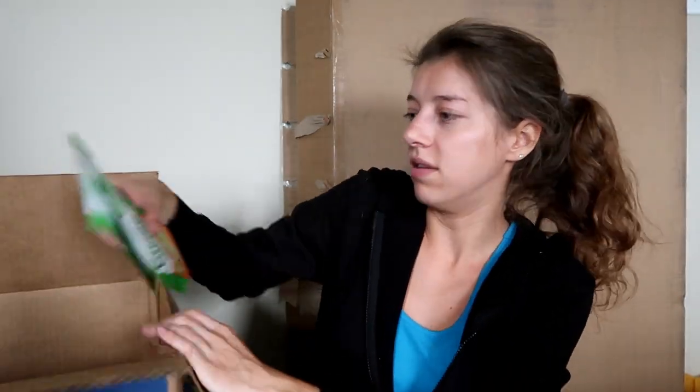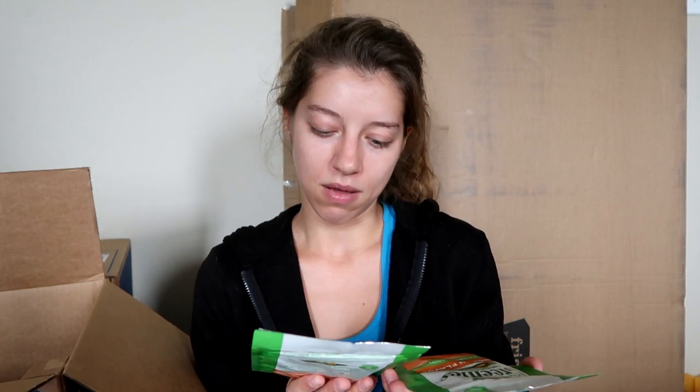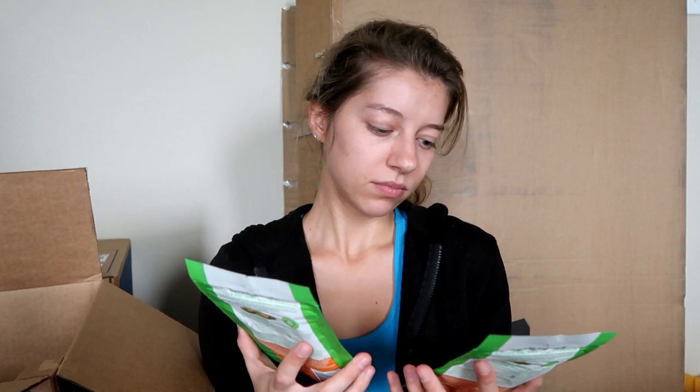All right, so I think, oh, and then I got, of course, the Greenies. The hairball control. They did change the bag, I'm pretty sure. I'm almost sure they changed the bag since I got them last month or whatever. I only have one cat now. Two of the chicken flavor hairball control. Yay! She loves these, seriously. I'm a little worried if she sees the bag she's gonna rip it open or something. So that is that box.